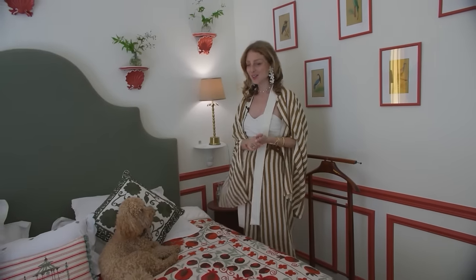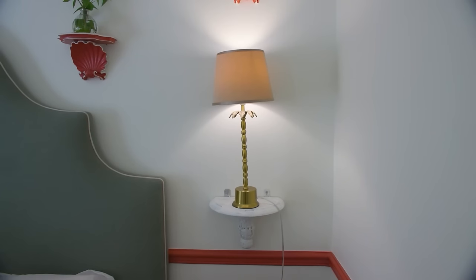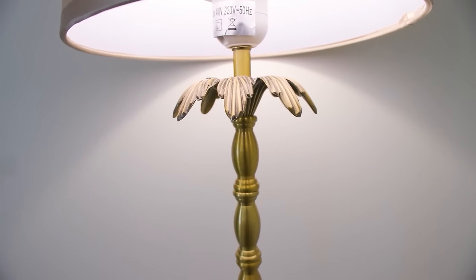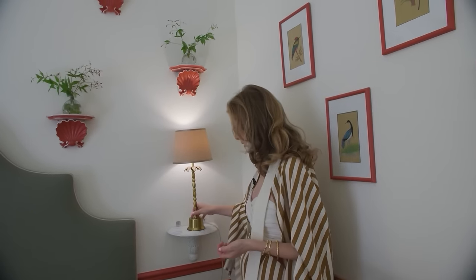This is the dog's favorite spot. And here we have 2 lamps that I bought also on La Redoute. Very simple lamps, but yet they're beautiful. And I think it's nice for us young people to find beautiful objects in very affordable places as well.